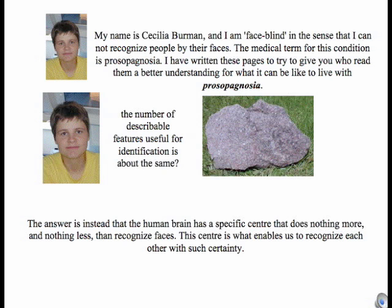And now I can go back. I found this earlier today. Here's a woman who has a website. Her name's Cecilia Berman, and prosopagnosia is called face blindness. So she says on her website, look at that rock over to the right and look at me, and come up with a number of describable features useful for identification. And then you can go to her face and come up with useful features for identification. And then you can go over to that rock and look for features that are useful for identification.